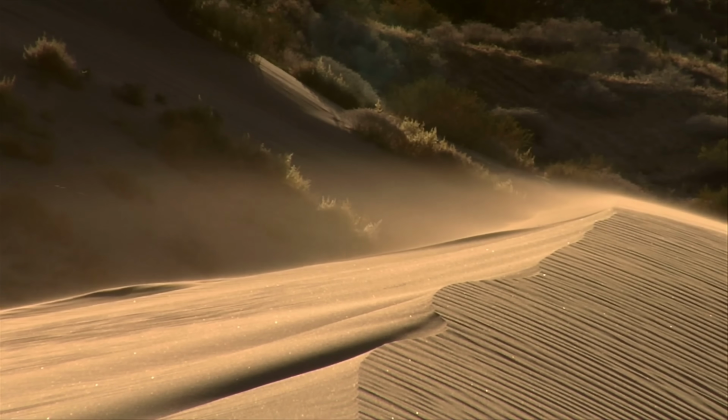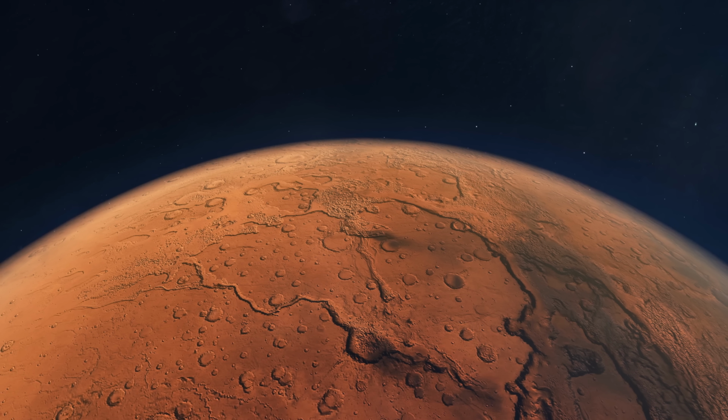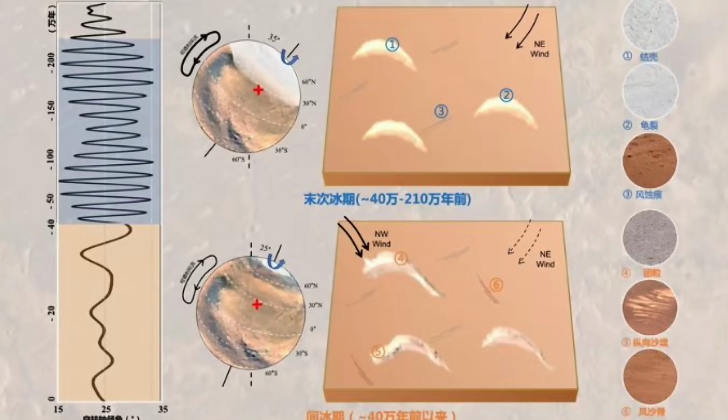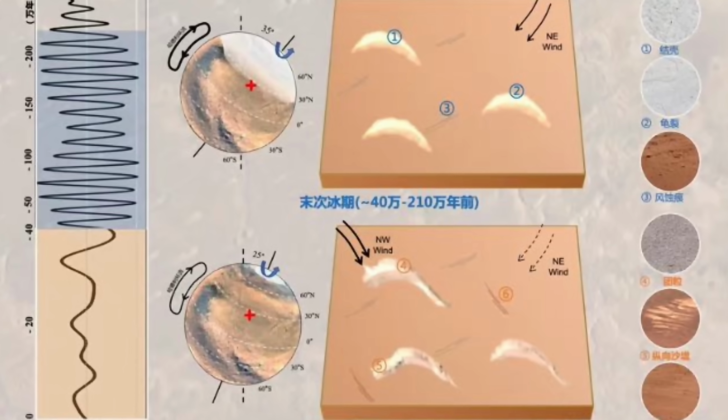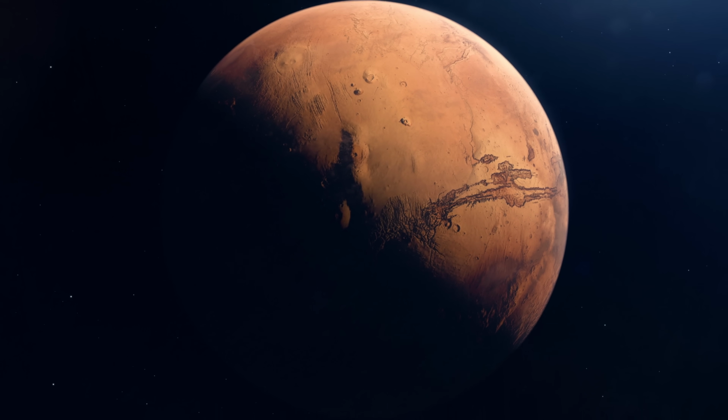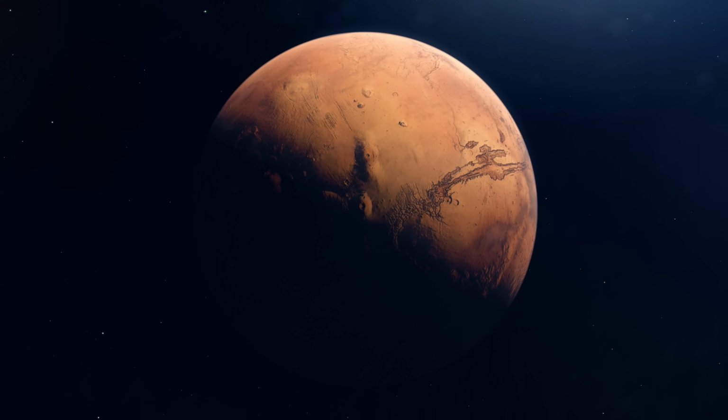Dunes are obviously formed by the action of the wind, with the wind in this case usually having a generally similar direction. But it turns out that something happened on Mars approximately 400,000 years ago, which dramatically shifted the direction of the wind. The orientation of dunes seems to have changed by approximately 70 degrees, which to the scientists behind this paper implies a dramatic change in climate. Once again, very likely due to the axial tilt of Mars. Seasonal change cannot explain this entirely.